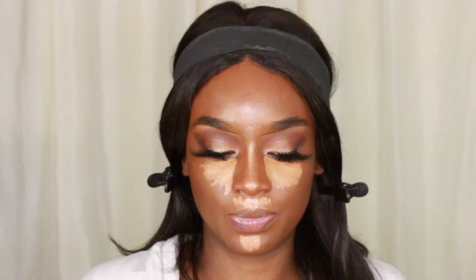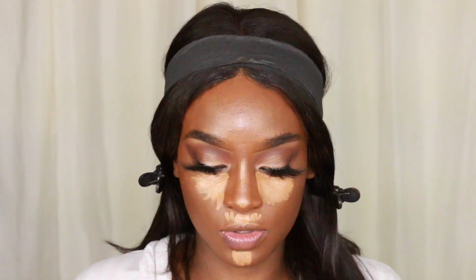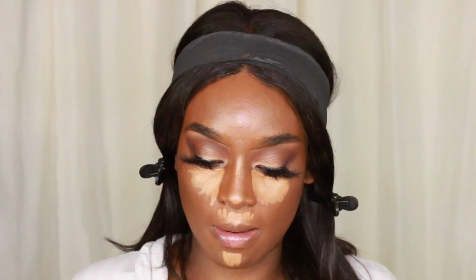I'm gonna apply some blush. So what I've been using lately for blush is lipstick. Either lipstick or a cream cheek color. So I've been liking pink lately too, which is weird. But it's like a dark, hot pink kind of. So for my blush today, I'm gonna use my Bachelorette Matte Lipstick by Huda Beauty.